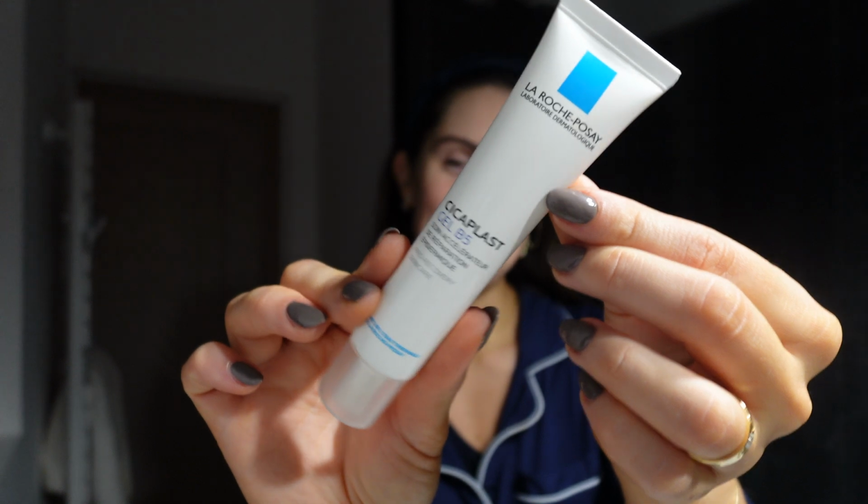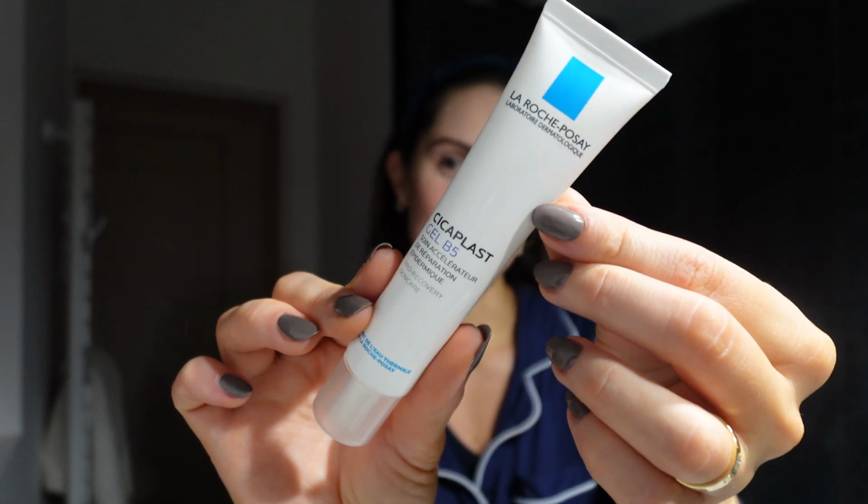And the last product I'm going to apply is my trusty La Roche-Posay Cicaplast B5. This is a wonderful gel that's created to help skin recover. Apply it on the tip of my nose to help with all that irritation I was telling you about. And that will be it for my skincare tonight.